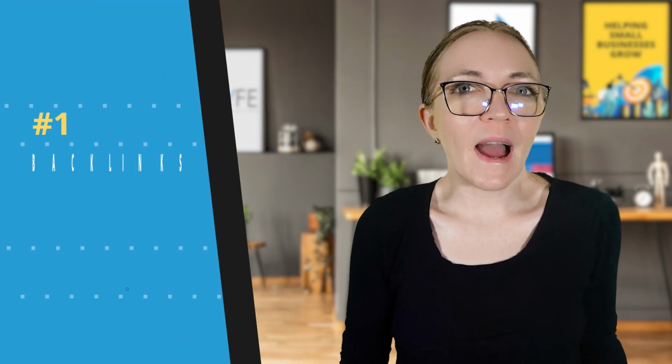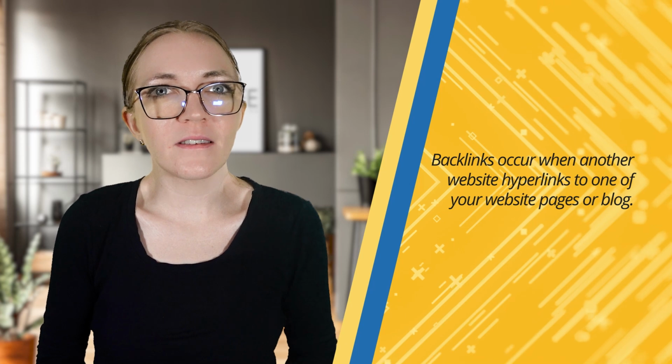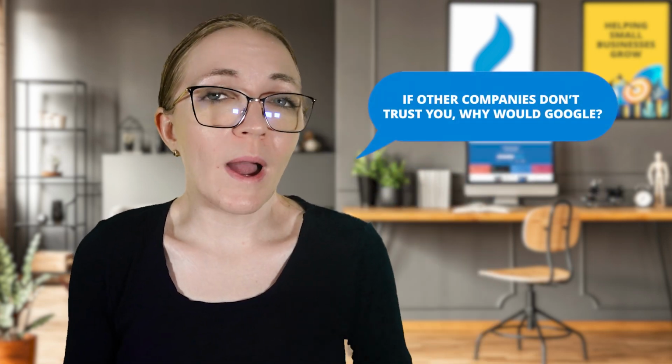The first way is through backlinks, also known as link building. Backlinks occur when another website hyperlinks to one of your website pages or blogs. These are incredibly important to the Google algorithm. As I mentioned, off-page SEO is about getting Google to trust your website. So if other websites are linking back to yours, that shows Google that your website can be trusted. If other companies don't trust you, why would Google?